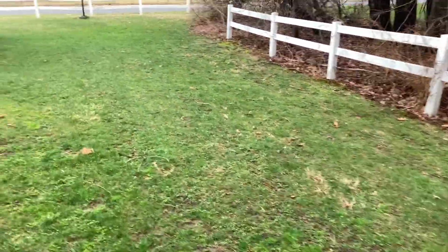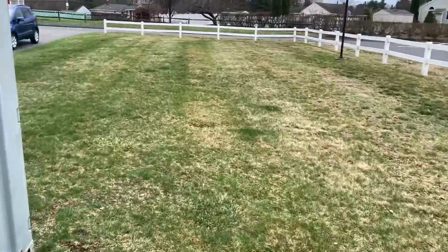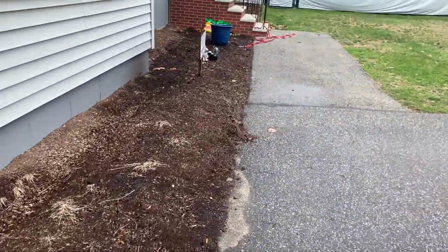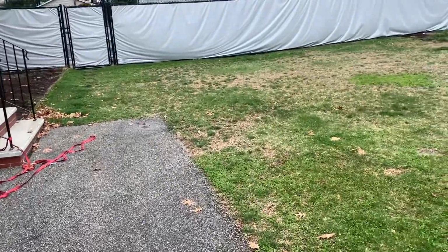We're coming out to the front, we've got a little bit of sticks on this side, but as you can see again, not really a ton of stuff. Nice little open section right here. You can still kind of see some of the stripes from last season. A little bit of weeds in these beds, a little bit of leaves in the beds on the other side, so we'll get that taken care of as well. So with that being said, everybody, now you've seen the property, you've seen exactly what we're going to be doing today. Time for me to shut my mouth, fire up the mower, and get going.